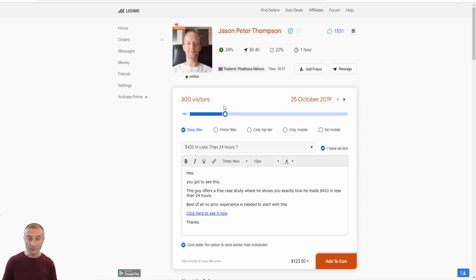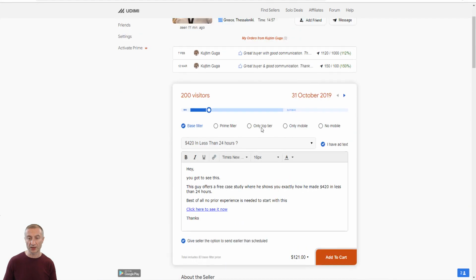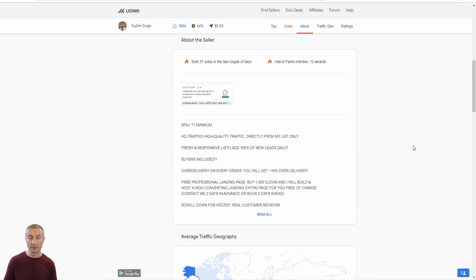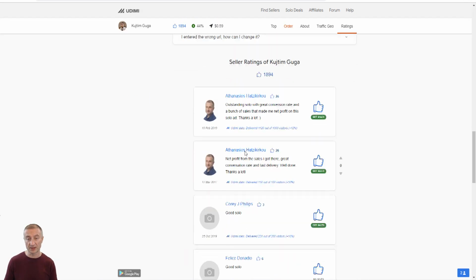All right? So you get the 300 visitors. You have in place here your swipe, and of course your link that you have inserted here, okay? And then all you need to do is just add it to the cart. The same goes whoever you want to buy with, okay? So these are just 2 of the guys that I would go for. I recommend them. And you can see here, I mean, it's crazy, 44. So with 300 clicks you're definitely going to make a sale here.